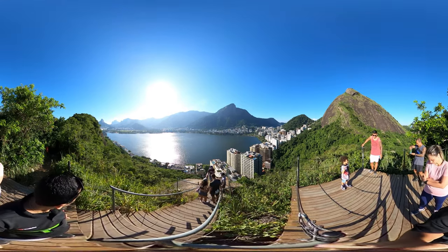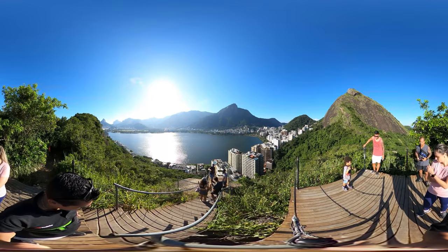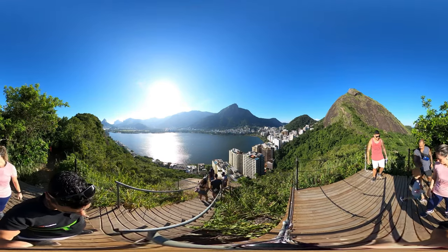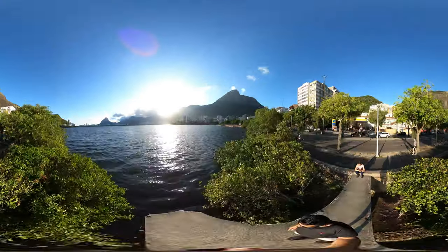The Rodrigo de Freitas Lagoon is a place worth visiting for anyone visiting Rio de Janeiro.